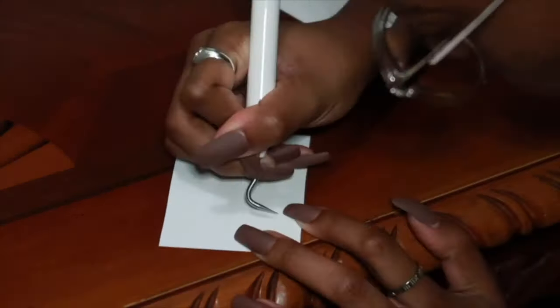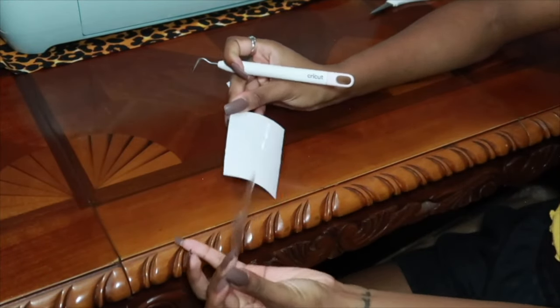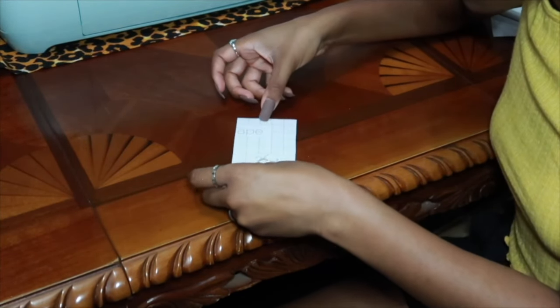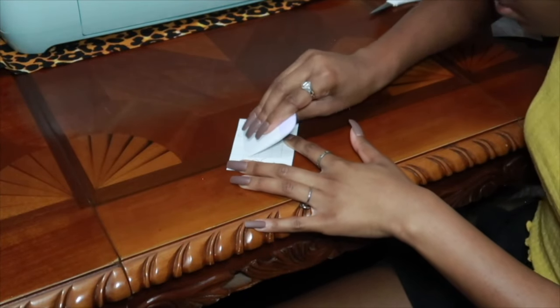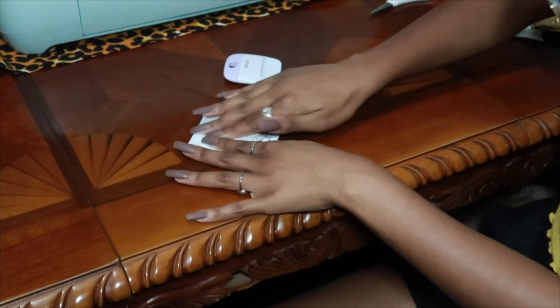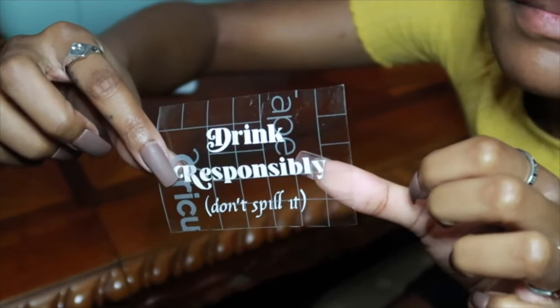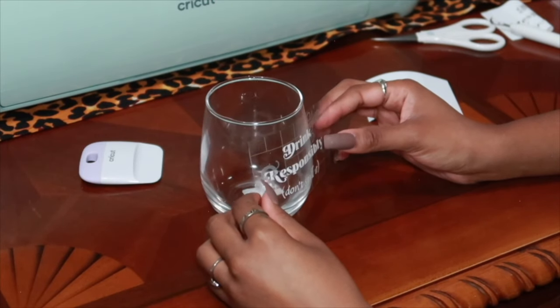I weeded out the bits that needed weeding, then cut out a small piece of transfer tape to use. Using the scraper tool with a bunch of force is an essential step in making sure all parts of your decal transfer onto the tape. That's what it looked like once it was done, then I got the glass and carefully transferred it on.